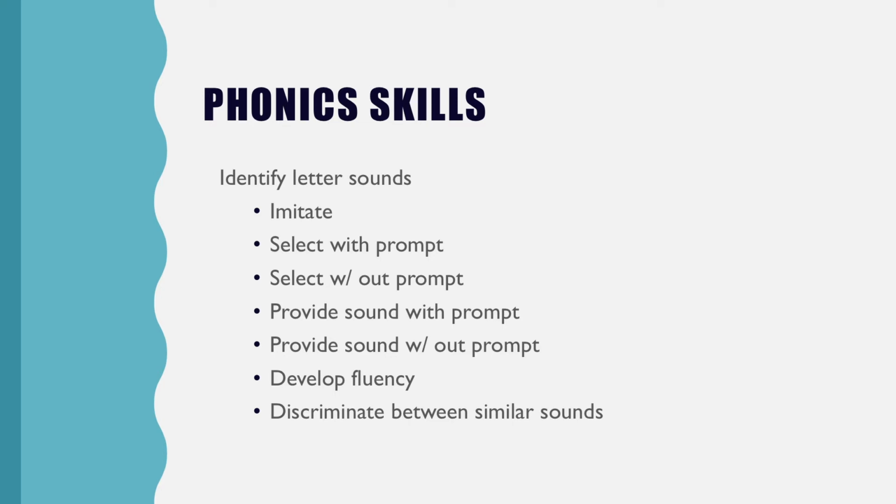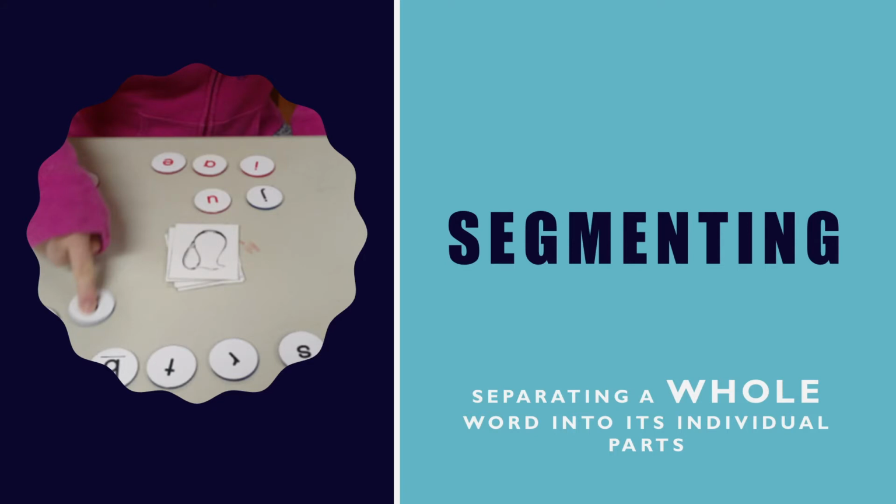That they might need that, and they might not need all of these steps either. And then we would move to providing the sound without that prompt, and always working on developing fluency. So after they've been able to do all of these things, and now they're able to just tell you what a C says, make sure it's happening quickly and in different situations, and being able to generalize there. And then also working on discriminating between similar sounds before we even get to spelling or reading.